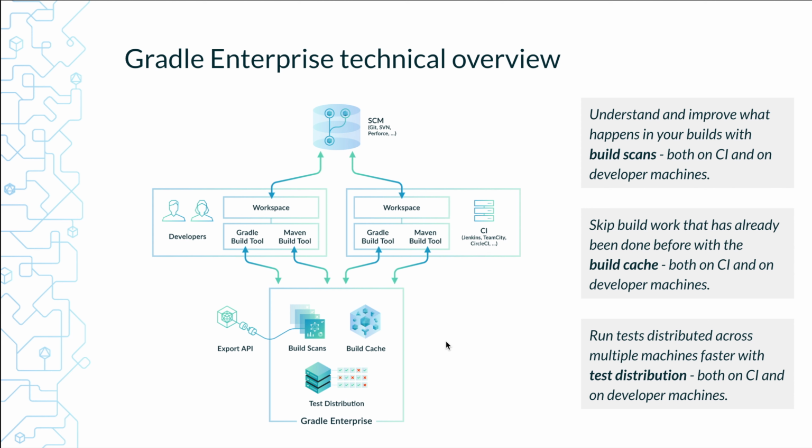And finally, Gradle Enterprise provides a cache that dramatically speeds up builds by reusing build and test output across the entire team. And we'll dive deeper into this in the next slide. So these are some of the productivity components that are provided to you courtesy of Gradle Enterprise.